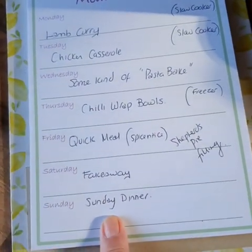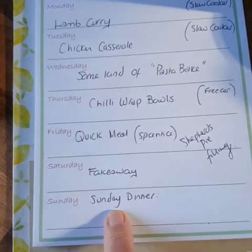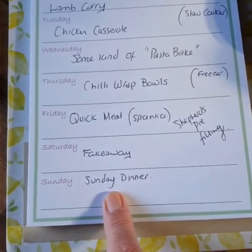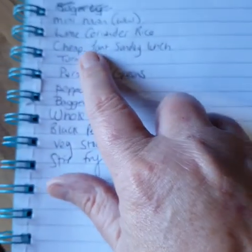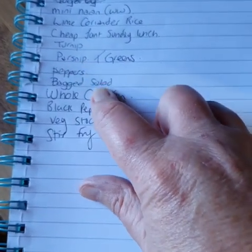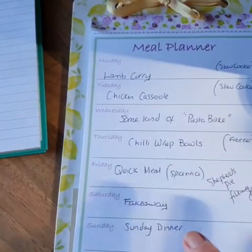And from the meal plan, I will check that I have enough of what I need to get the meal done. And the one that is giving me the grief at the moment is the Sunday dinner. So for Sunday dinner, I've got on here a cheap roasting joint because I haven't got one. I need some turnip, I need some parsnips and some greens. So again, it's usually this that drives the shopping list for me.